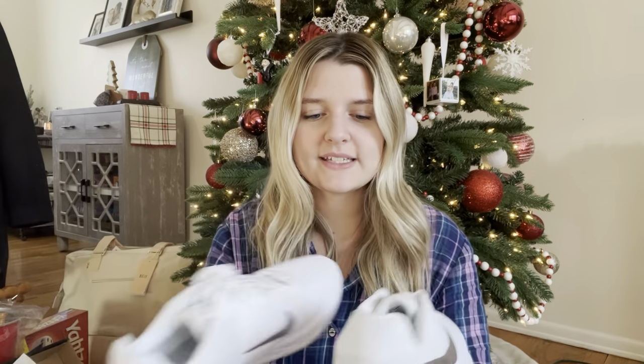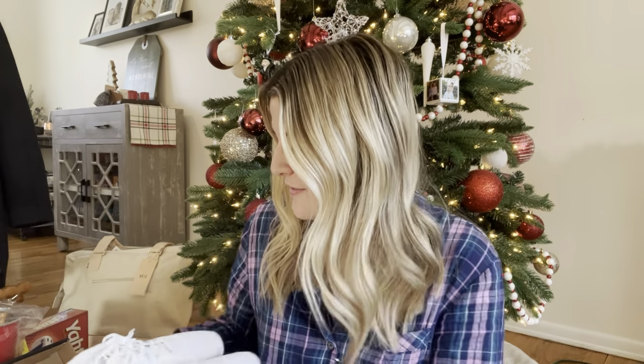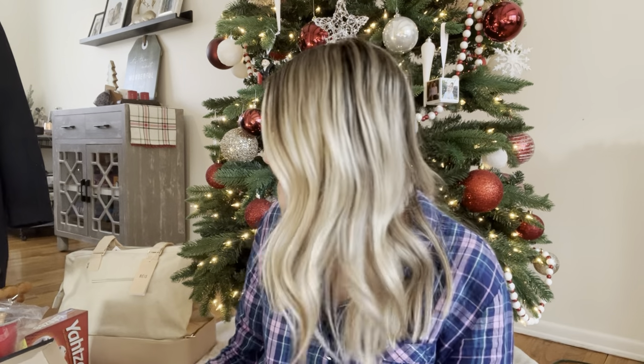And I don't have a pair of white sneakers, so I'm really excited. I feel like these will match with everything. I have to be careful to make sure that I keep these nice and clean. But this was a really awesome gift. I was so excited to receive those.